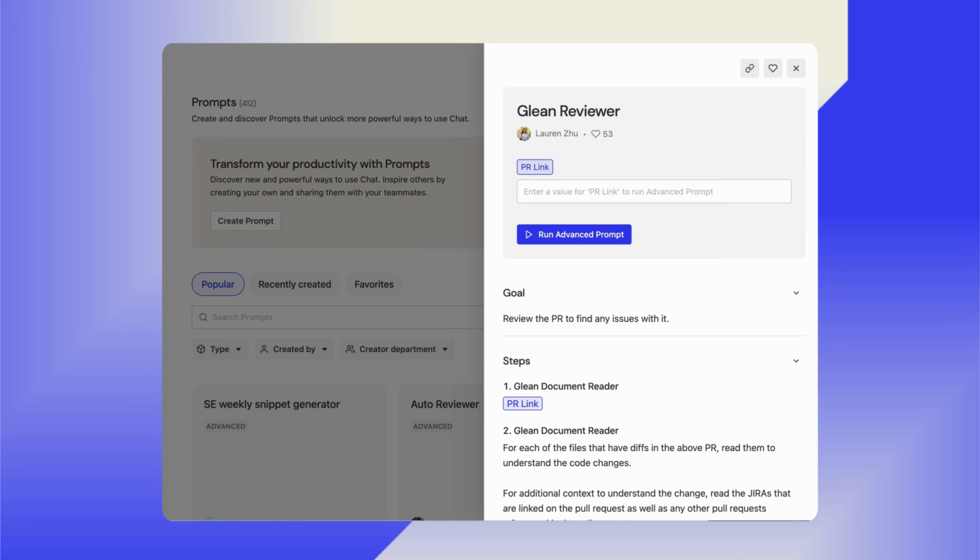Cool. So this is our Glean reviewer, and it reviews pull requests to find issues. For those of you who don't know what a pull request is, it's where we engineers review and discuss code before merging it into the main repository. So this prompt pulls information from GitHub, Jira, and Slack. So we're going to go into a lot of detail with this one.